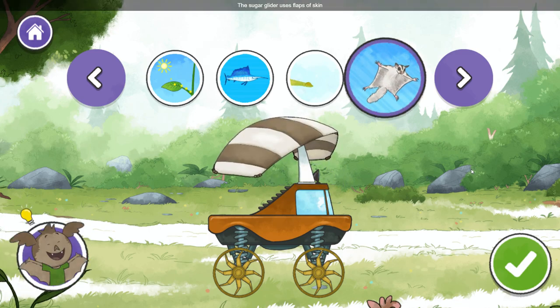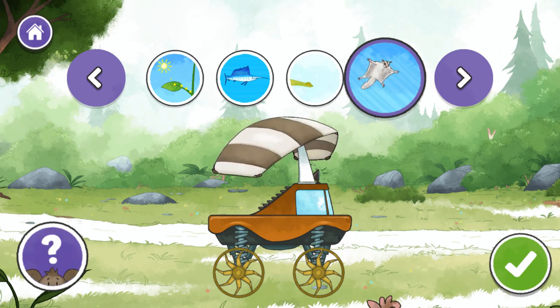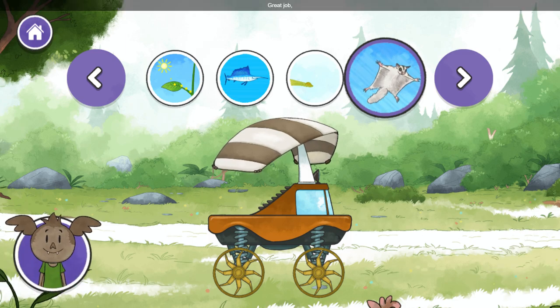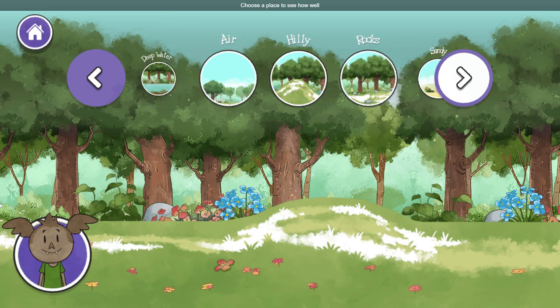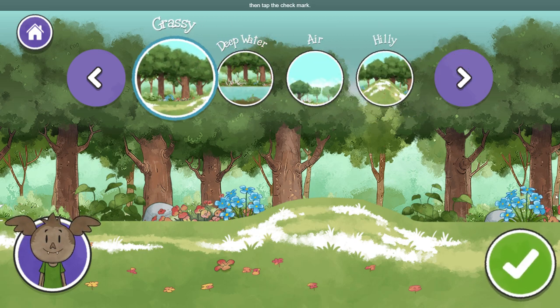Hang glider. The sugar glider uses flaps of skin between its legs to glide through the air like a hang glider. Great job! You built your first vehicle inspired by nature. Choose a place to see how well your vehicle moves. Then, tap the check mark.